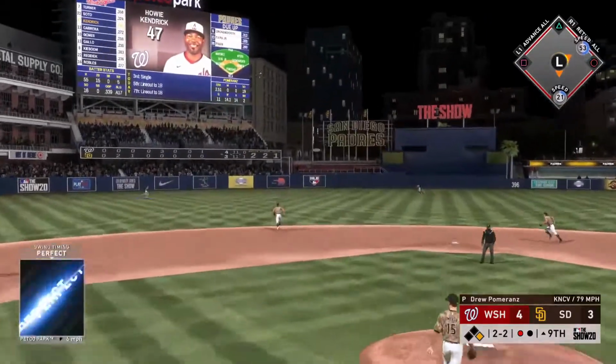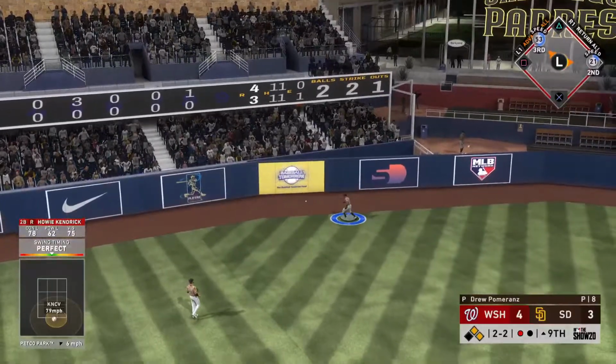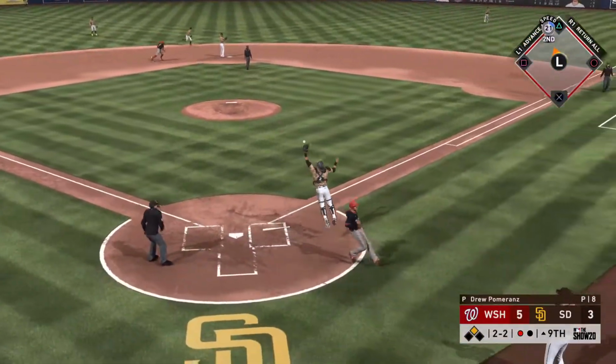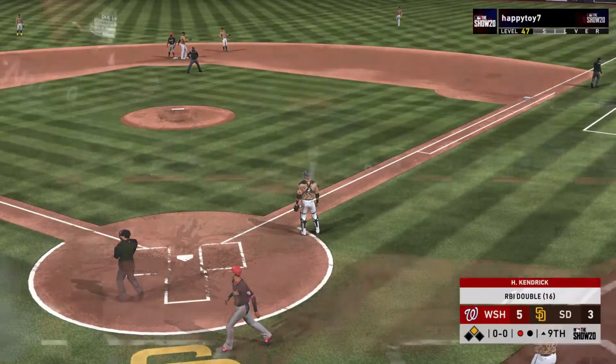There's a drive out to left center field. Soto rounds the corner and is headed home. Now it's cut off. A throw to the plate, but this won't be in time as he's well safe and the run scores.